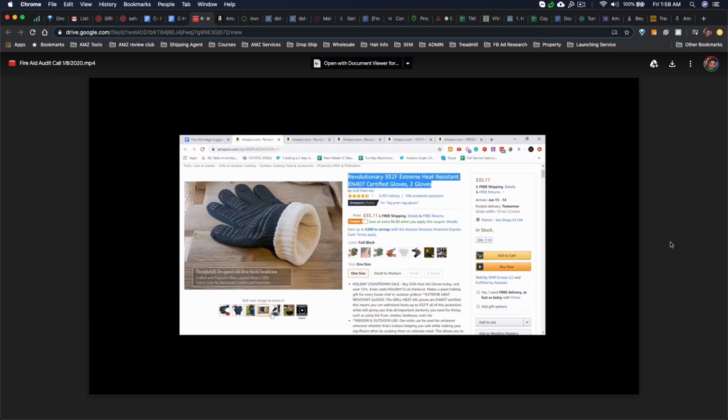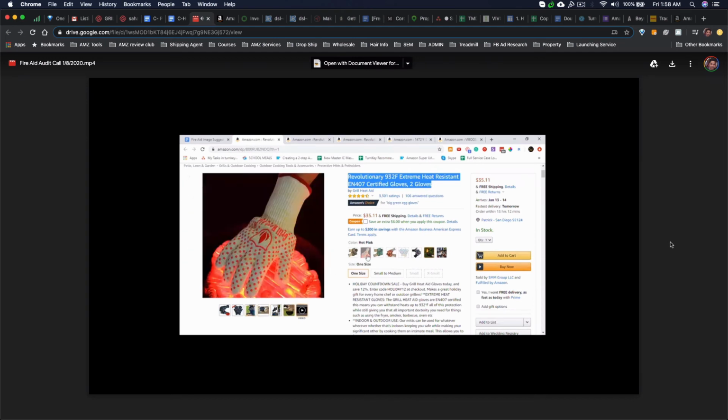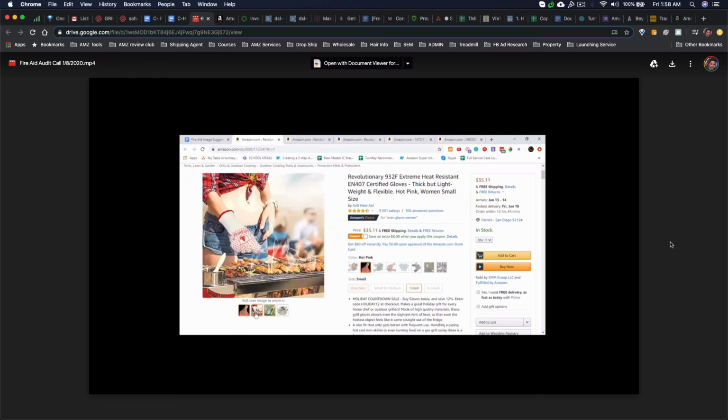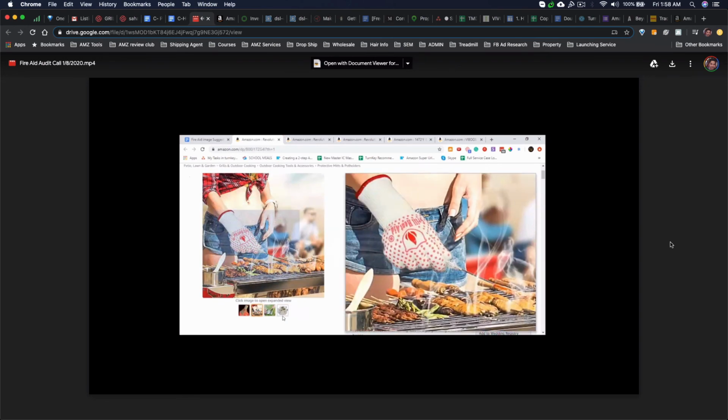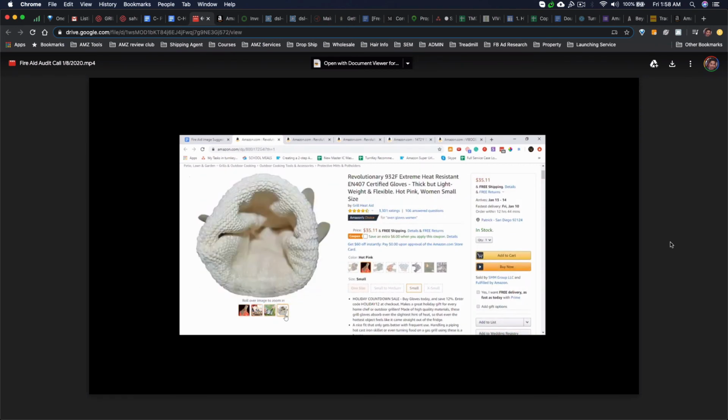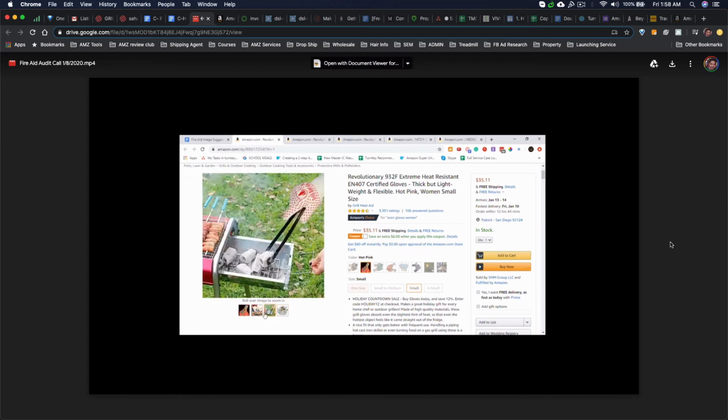Okay, so that's a pretty cool mix. You could definitely throw in images of, it looks like you've got a woman here, using the gloves too, so that's really good. We definitely like to show that both genders can use it. It's an easy way to target them, because if they see a picture of someone they can relate to, they're probably more apt to buy your product, right?